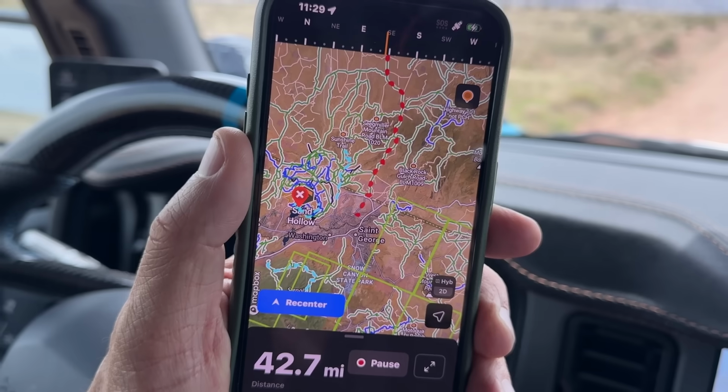An all-terrain is fine, but like an actual off-road all-terrain. There's more street-oriented all-terrains, and then there's more off-road oriented all-terrains. So you definitely want more off-road oriented ones if you're going to go as far out as we are going to go today. So there's quite a few ways to get out here to the Grand Canyon.